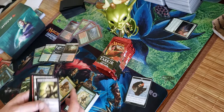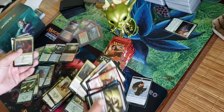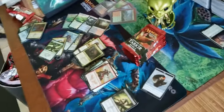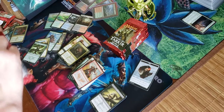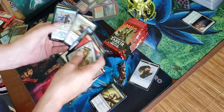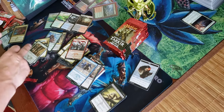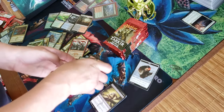It'd be strange if we do hit one more, we'll have hit as many in this one box as we hit in both of the others. So that could happen. There's a foil common. Ooh, a foil rare. Oh, but, well, that's weird. That's a second foil rare. We got a foil fetch and a foil rare.